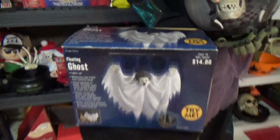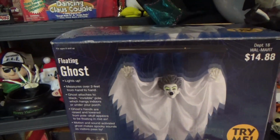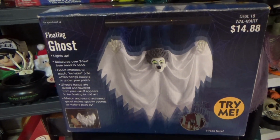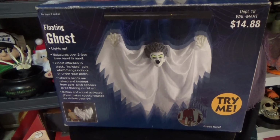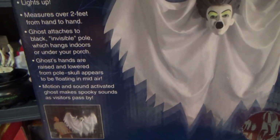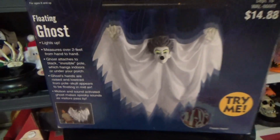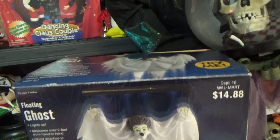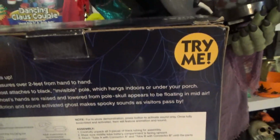And we'll go over the box real quick. It says, for ages 8 and up, floating ghost lights up, measures over 2 feet from hand to hand. The ghost attaches to a black invisible pole, which hangs indoors or under your porch. It says ghost hands are raised and lowered from the pole. Skull appears to be floating in midair. I mean, that goes for all the boxes, I guess. Motion and sound activated as ghost makes spooky sounds as visitors pass by. It says floating ghost. It does not say floating female ghost, because it's a ghost in everyone else's eyes, minus collectors. There's a side speaker.